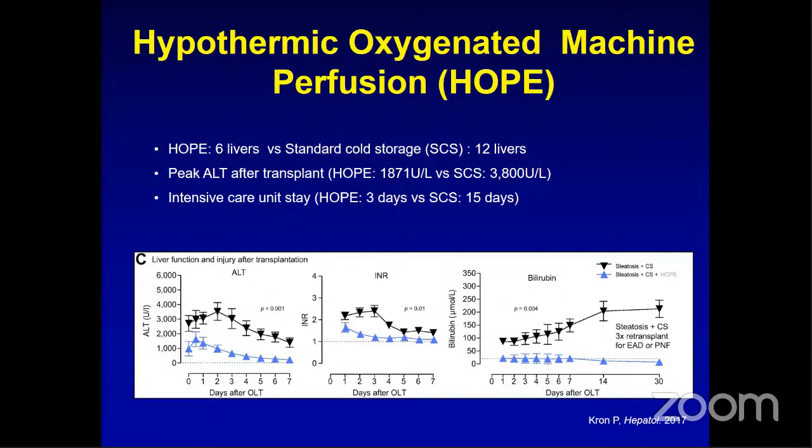They had less ALT, that means there was less injury in these livers after transplantation. The coagulation was better, the patient had better clotting factors, and the bilirubin, which is the yellow blood compound, was much lower if the livers were cold perfused with oxygen than if they were just in the ice box. So this was an interesting study that just giving oxygen and pumping things around made a significant difference and may have already improved the way the organs are preserved.